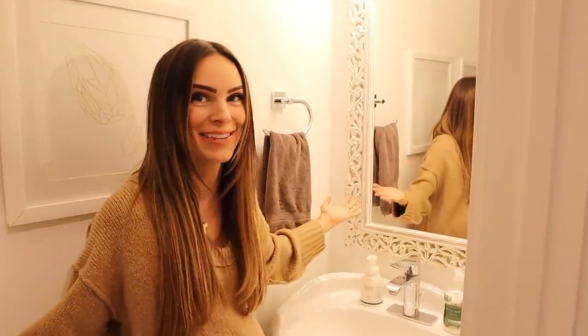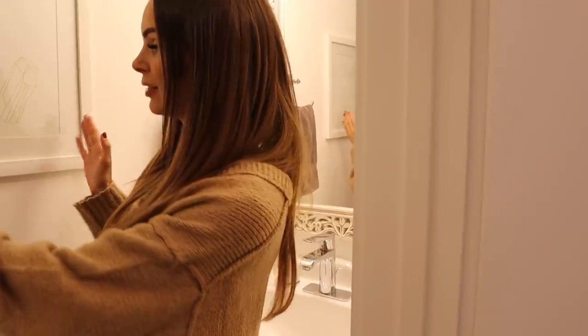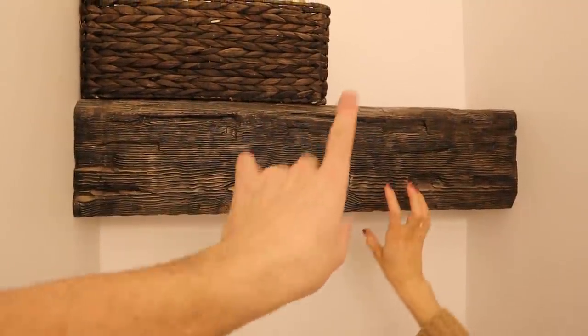This is our teeny tiny bathroom. Our mirror is from World Market. I don't remember where these are from. I ordered them online. More geodes. I think Joss and Main. This is where we keep our extra soap and toilet paper. Extra beam in the kitchen. We just put it on there. That's it. Oh no, you didn't show them the best part.